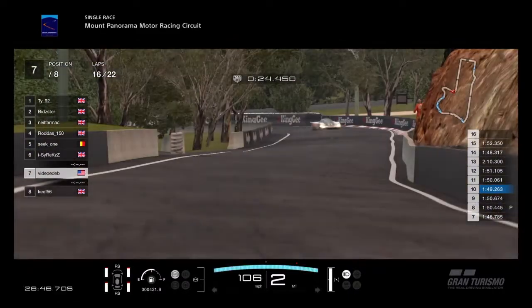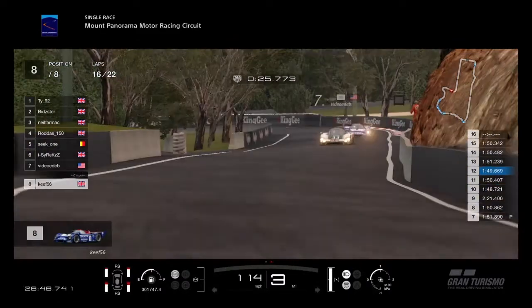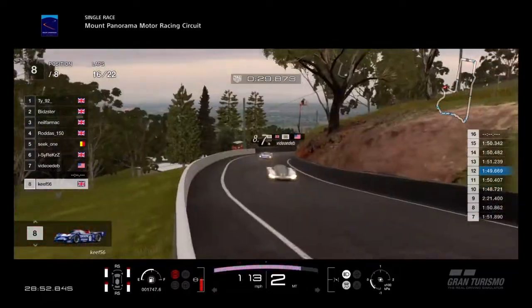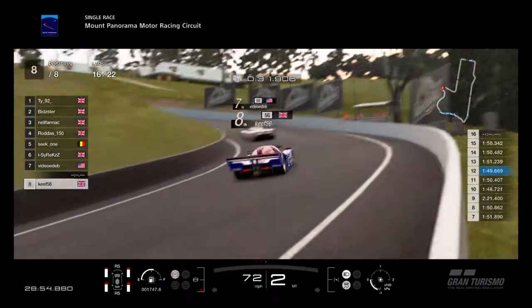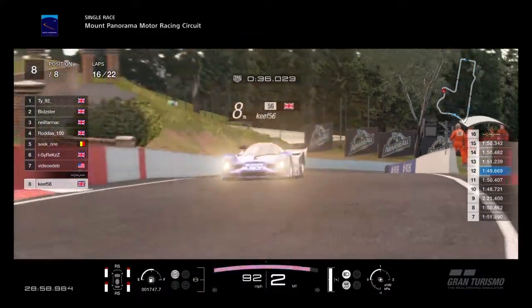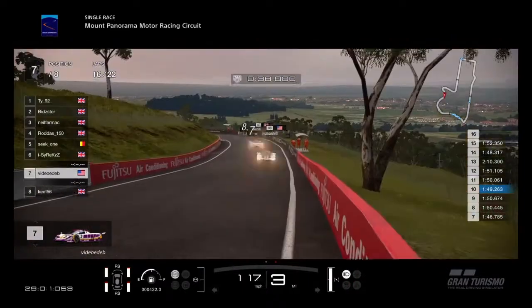Video and Keith go around there in 7th and 8th. Keith keeping on the back of Video here. Difference being the fuel's the same, but Keith's tyres are quite a few more laps older than Video's tyres. But if Keith can look after this rubber and stick with Video, this could work.